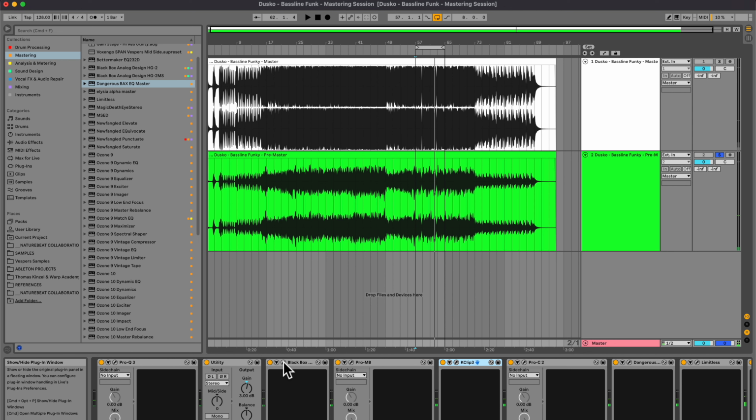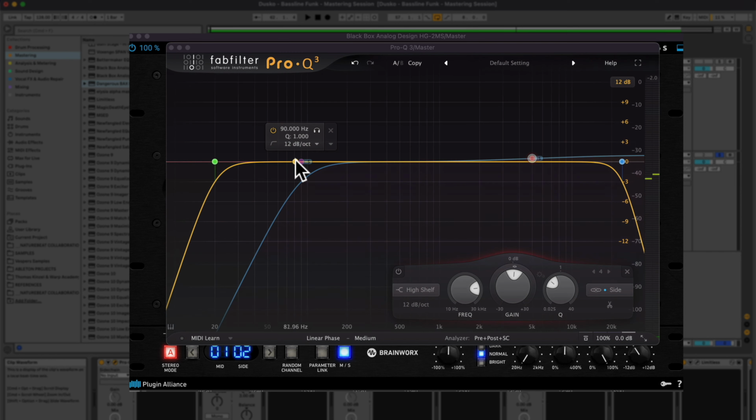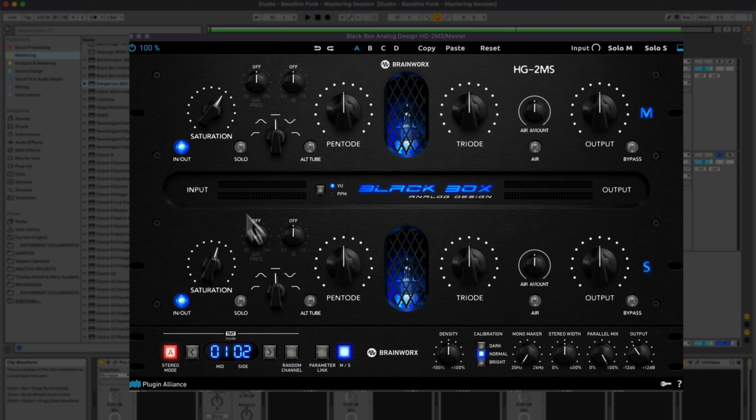Another thing that I'll do that is interesting in the black box is because we've split things between the mid and the side signal, the sides of the signal, because they are being high passed with the Pro-Q3, are not being saturated as much. And also over here, we have an air. So this is going to engage a high shelf up above 10K and add a little bit of a boost to that as well. So that's something we can experiment with.